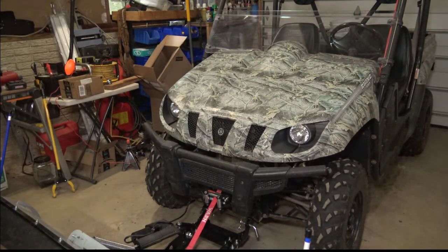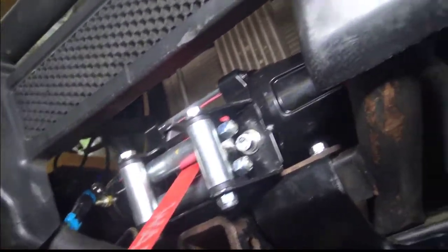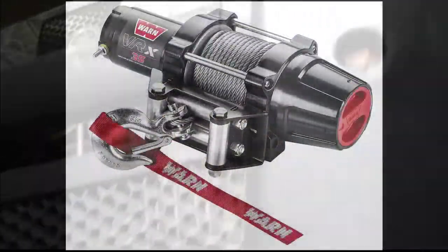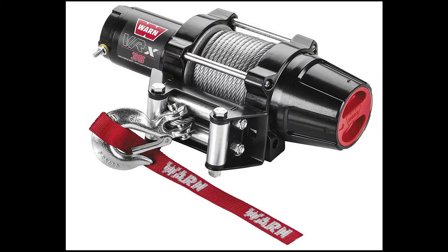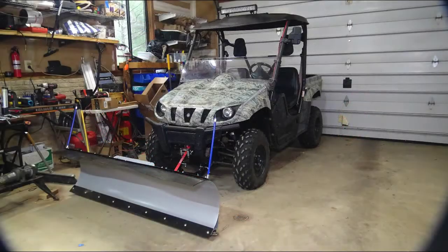And I had to buy the new winch because, as I said, the 1.5 did not hold the plow into the air, so I got a Warn 3,500-pound winch that really does a nice job holding it up. Fairleads are installed. This is the VRX35, and I got that from Amazon at a good price. So there it is. She's all together, all done.